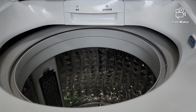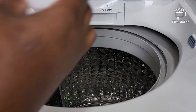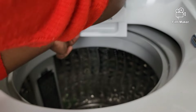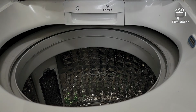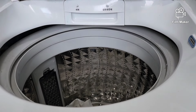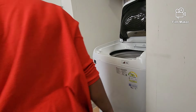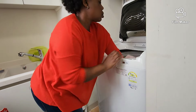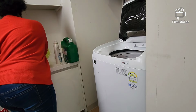For my softener, I'm going to be using the Downy. These Downy smell so good. I think I've always said that in almost all my videos where I'm doing the laundry, I love the smell of that Downy. It's just so amazing. So I'm starting by washing some blankets and some duvet covers that I wanted to wash from my daughter's room.